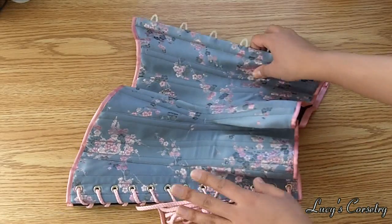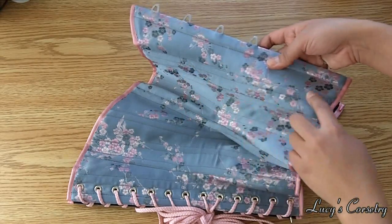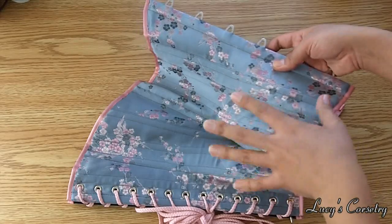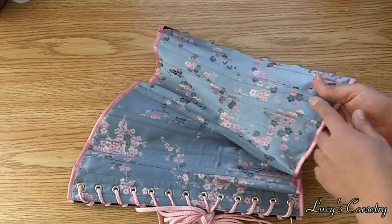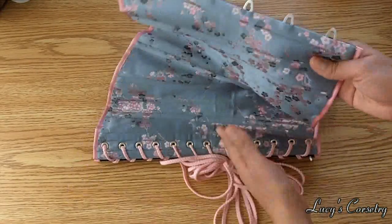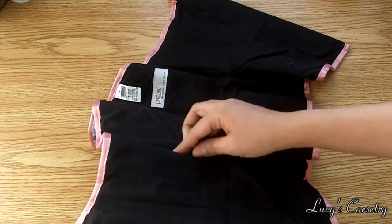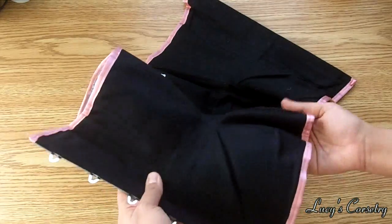And for the actual assembly of this, the panels are assembled with a top stitch, so double stitched, very strong, and then there were bone casings laid down underneath that to protect the brocade, like I had said before. The inside here, the coutil lining is actually floating. However, it's still very strong, and it fits fairly well.